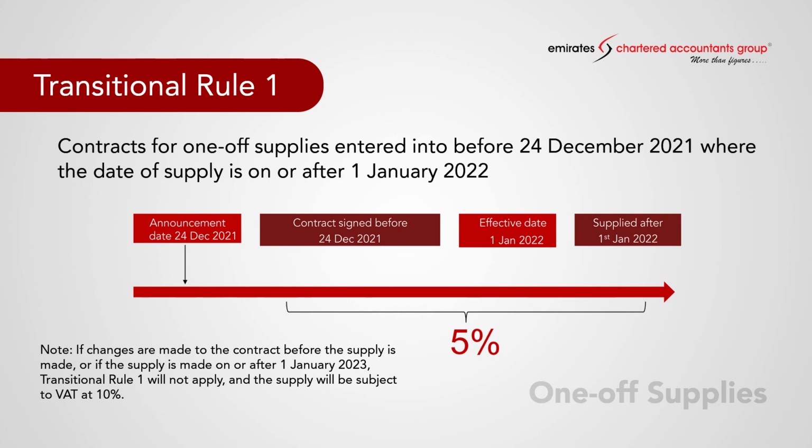Transitional rule number 1 for one-off supplies. What is one-off supplies? When the supply is happening for one time and which is not continuous in nature. So let us look into transition rule number 1.